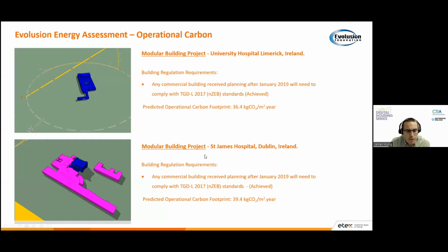Again, in terms of what we do in our sustainability area, we do a lot of daylight analysis and dynamic modeling of various buildings, and these are two buildings. One is the hospital, the top one that I showed recently, and the bottom is a separate building as well. But through careful analysis and assessment, we're able to predict the operational carbon footprint, which is looking to meet NZEB requirements.